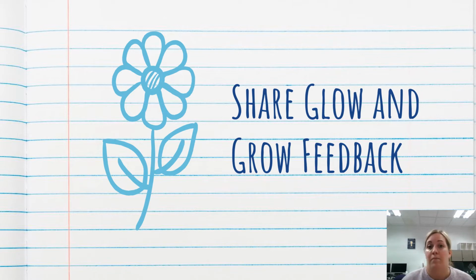So moving on to feedback. I like to think about this from a glow and grow perspective. Glow meaning that you're going to provide some compliments, and grow meaning that you're going to try and help your child to grow as a writer.